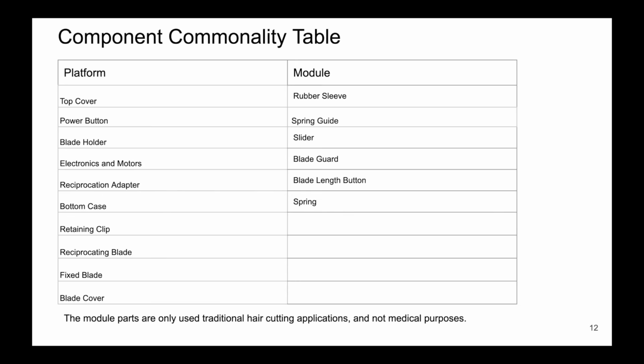In our component commonality table, aspects of the hair trimmer that are part of the platform include the top cover, power button, blade holder, electronics and motors, reciprocation adapter, bottom case, retaining clip, reciprocating blade, fixed blade, and blade cover. And then parts of our hair trimmers that are modular and therefore change between customer bases are rubber sleeves, spring guides, sliders, blade guards, blade length buttons, and the spring within the spring guide and slider.